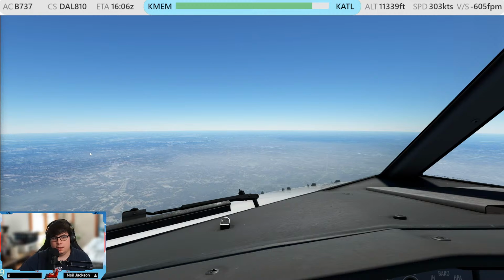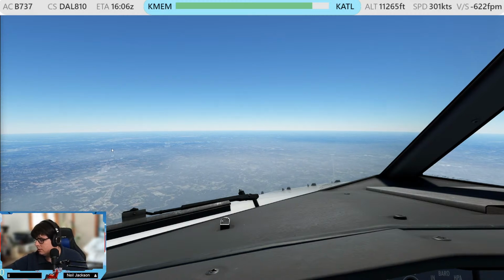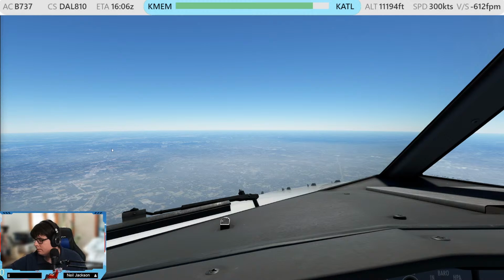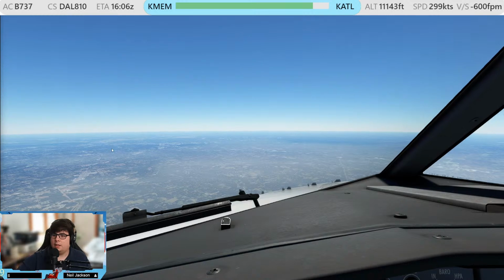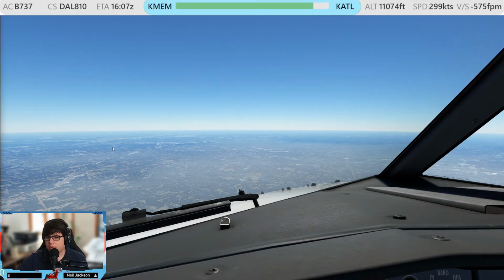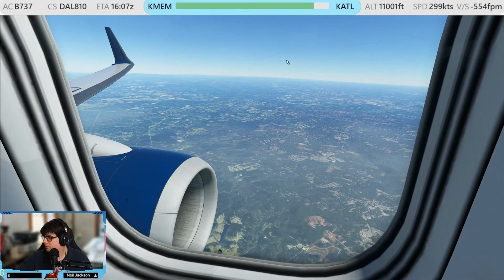So technically, I'd probably say just continue descent, and I think it would be fine with it, but we're not going to try that. Alright, so I got my ILS set up on my screen here. We're slowly descending down into Atlanta. Can you see anything cool out the window at all?